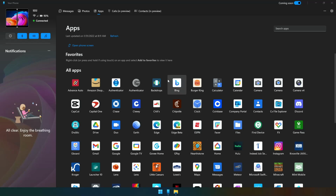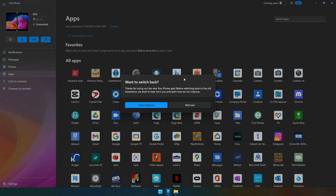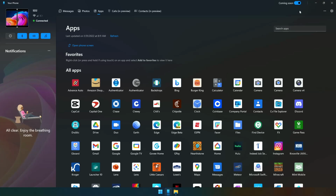Your Phone app may look different than mine. This is a preview build. You can see coming soon. Yours might look like this instead. I'm going to use this layout here because I like it better. But at any rate, now you're going to have an option here that says apps.